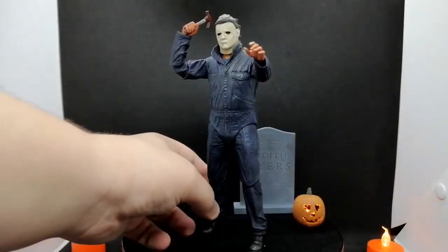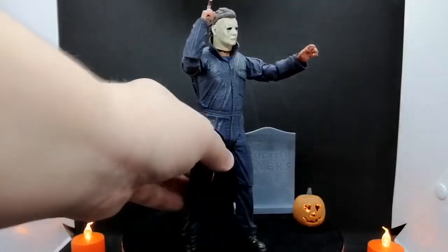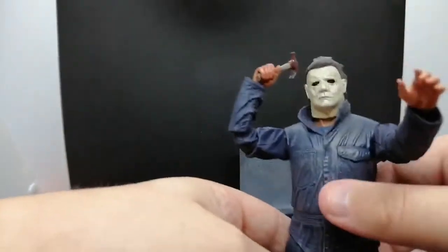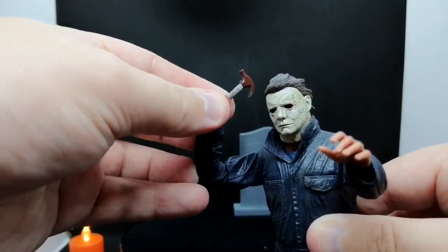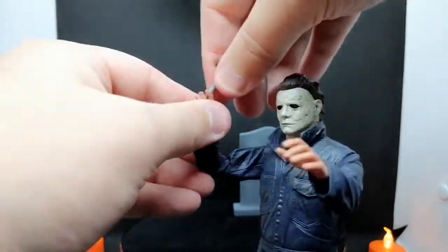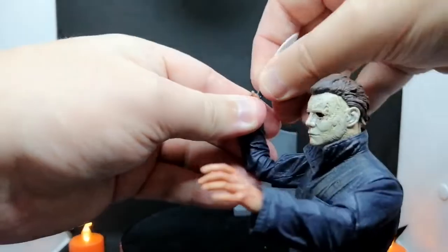So here he is with the bloody hammer. Like he's reaching out for someone. As you can see, it looks really cool. Now be careful when you are changing the hands. The pegs inside are really small. And I nearly snapped mine then. But there he is, he's reaching out. So let's change that up. Which way shall we put the kitchen knife? Up.